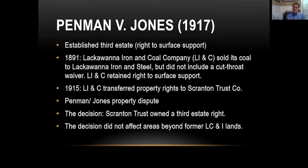So the theory is that Lackawanna Iron and Coal retained the right to surface support at that time. So in 1915, when Lackawanna Iron and Coal is legally done with, it transfers its property to Scranton Trust Company, which is a bank. So the theory is that then that surface support right went to the Scranton Trust Company.